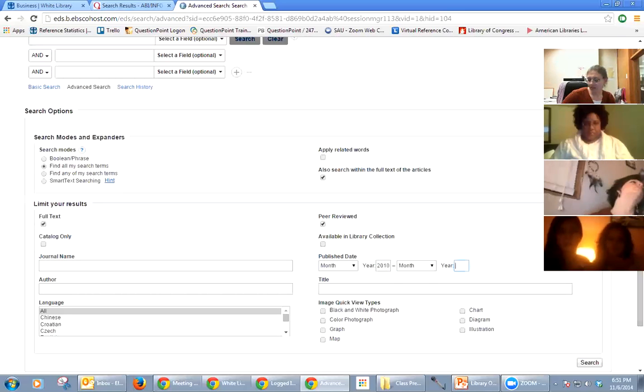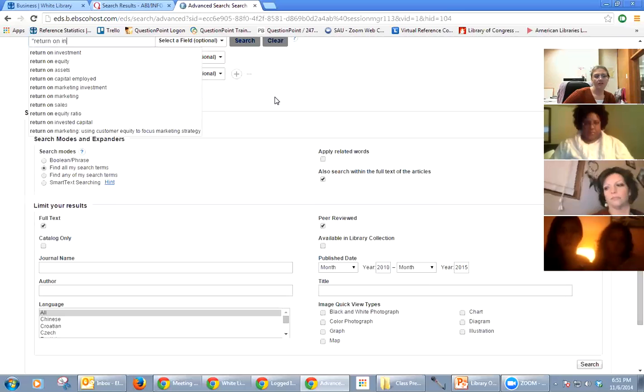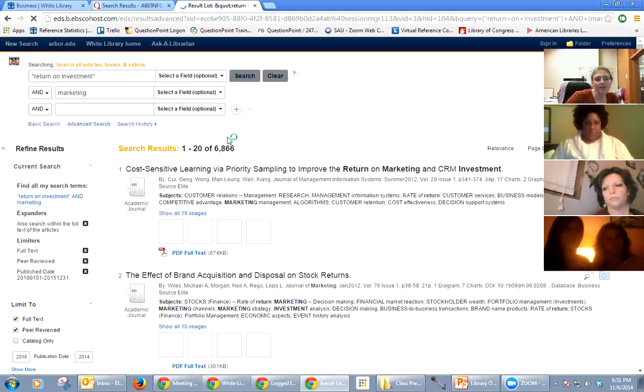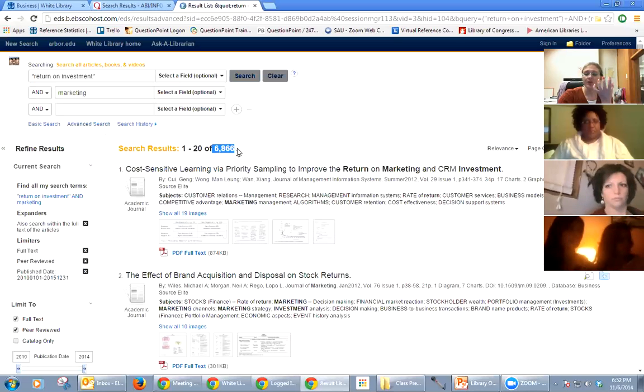So if I perform the very same search using return on investment in quotation marks and marketing in the second blank, and I click search, searching across the entire collection, it comes back and tells us that it has over 6,000 results. So you can see how changing databases can make a big difference in what you get back, and using Search Everything tends to give you a much bigger number than when you're searching a subject-specific database, because the subject-specific databases are only searching material from a specific pool of subject-specific data, as opposed to Search Everything, which is searching across multiple databases at the same time.